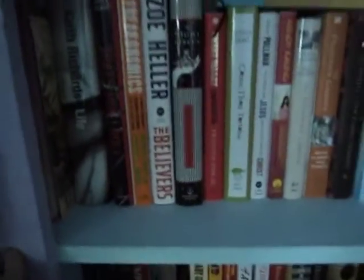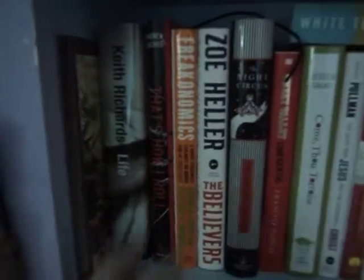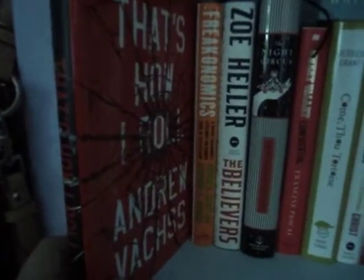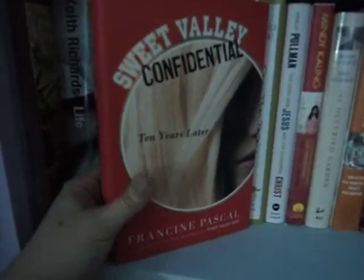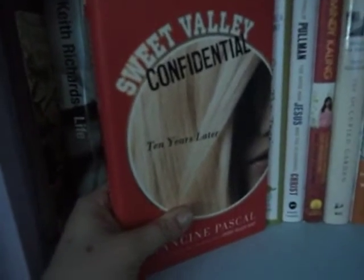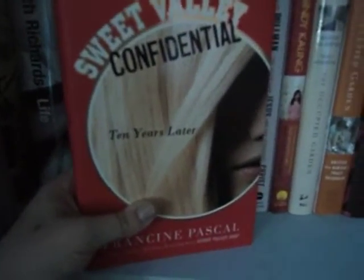I really recommend it. Then we have another shelf, which is basically randoms, again, mostly hardcovers. So, some Keith Richards. Then this one I just bought actually recently. It's called That's How I Roll, and it's another crime one that I like. Freakonomics, The Believers by Zoe Heller, The Night Circus, Sweet Valley Confidential, which I could not resist buying when it came out because if anybody was born in the 80s and went to school in the 90s, these books were huge, so I couldn't resist picking it up.